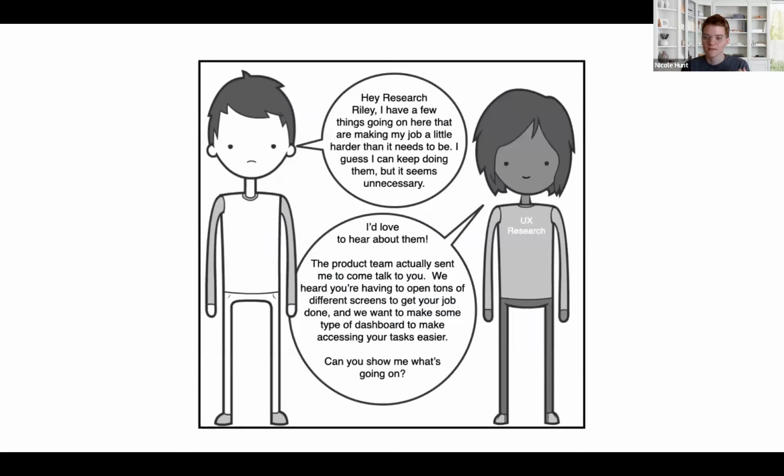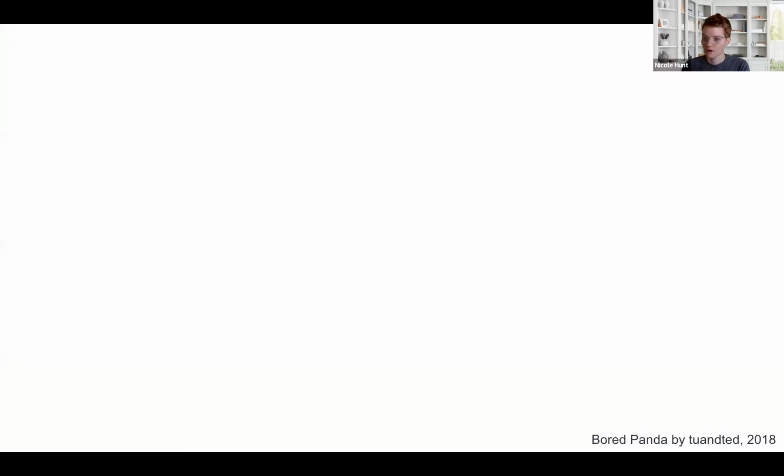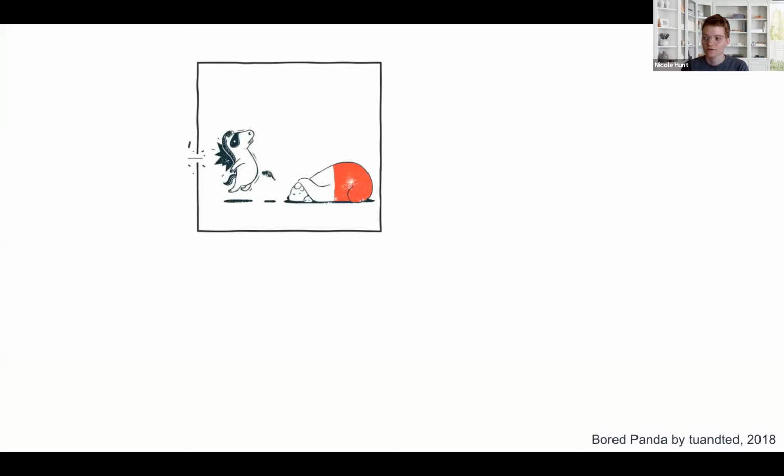Okay, so the next thing we want to talk about is chronological storytelling. That's going to be helpful when we're creating our comics. Okay, so we're going to look at an example here of a comic. So first, we have a thief that's getting shot in the back.